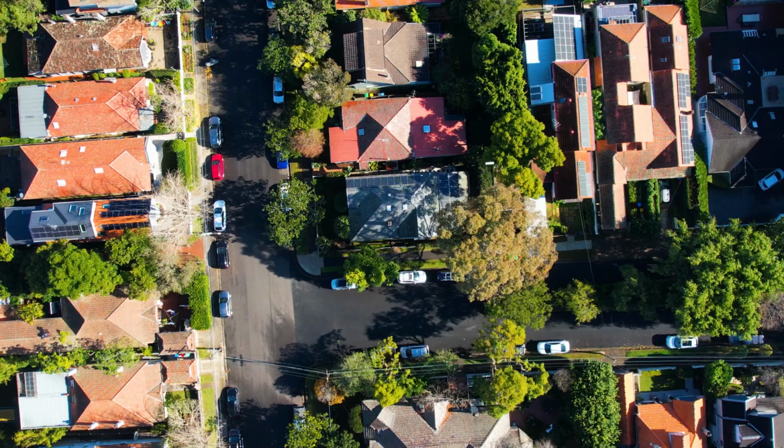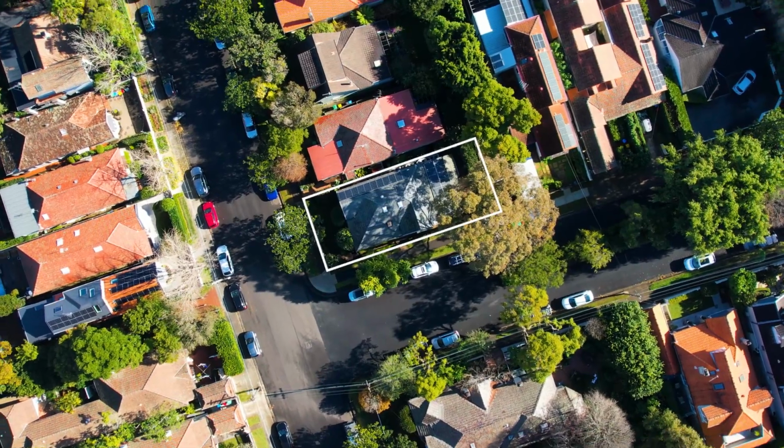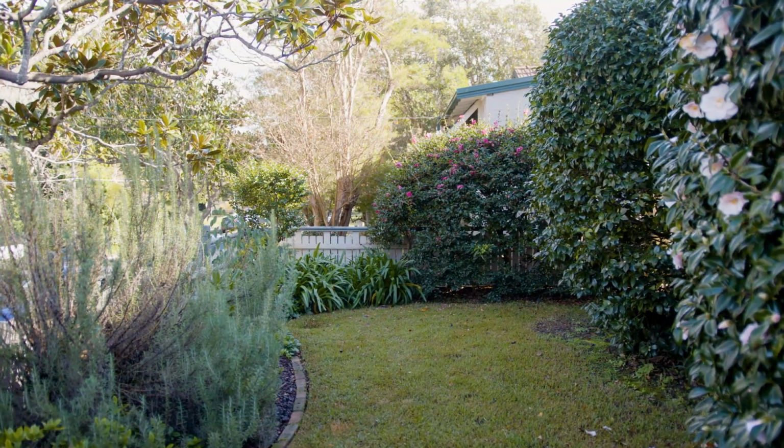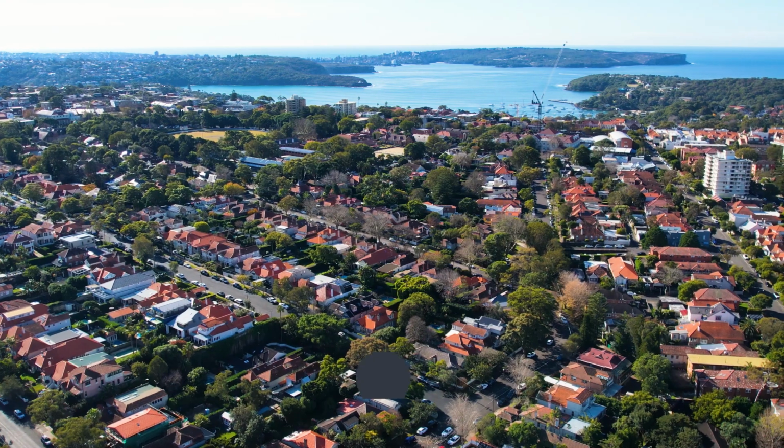This stunning Federation home will catch your eye as soon as you walk past. Charming, gorgeous and level throughout, opening to a north-facing sunny garden. I'm Anthony O'Gorman and we're pleased to present to you 19 Walga Road, Mosman.